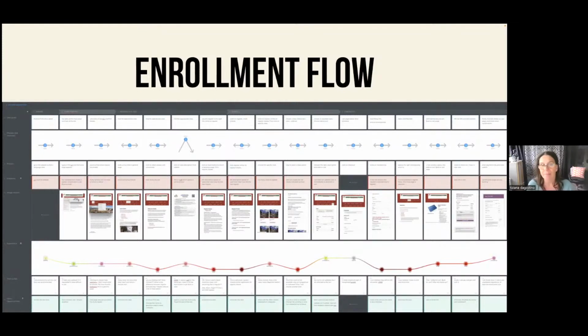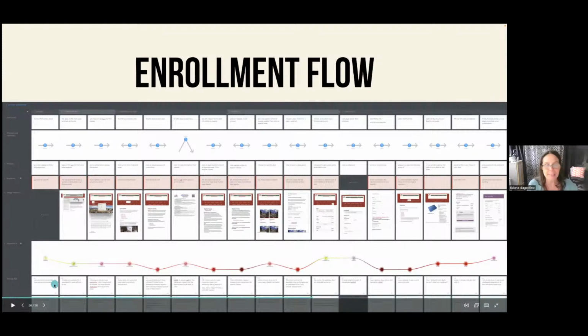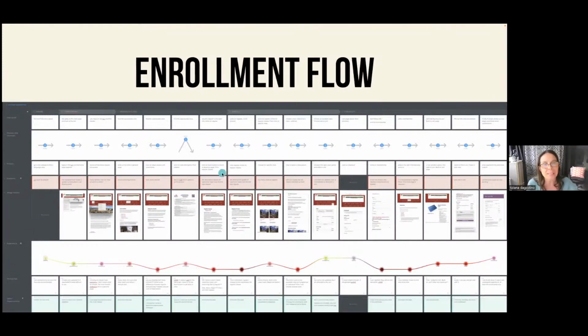And red, in this particular case, doesn't mean happy, right? So now, right underneath, there is exactly what the person was thinking and feeling. And again, this is based on what I observed during the usability testing. And finally, the green one will give me the area that I can improve. It's almost like notes to self.